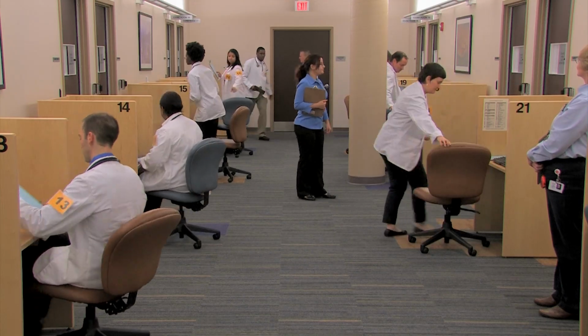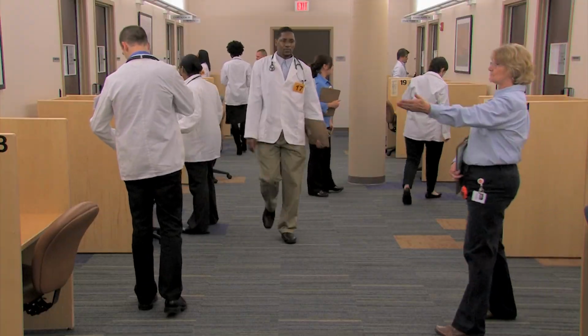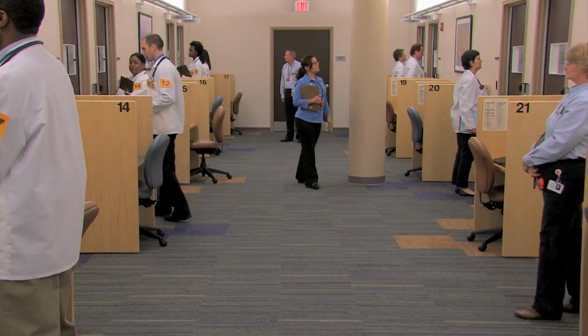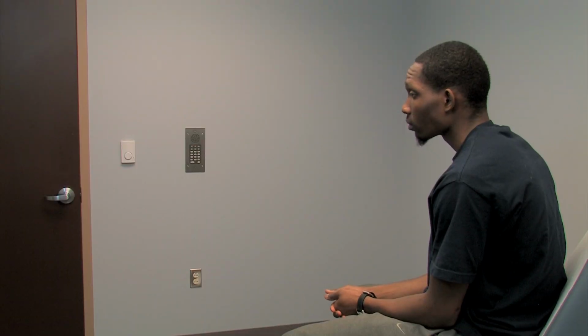All announcements are made over the public address system. This is an automated system that maintains the official timing of the exam. After the proctors place you in front of your exam room door, you will hear a faint announcement coming from inside the exam room that will say, "SPs, please prepare."